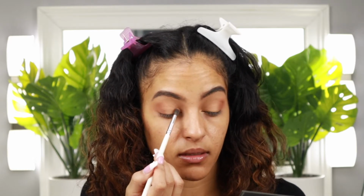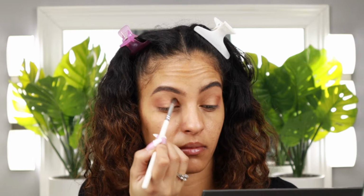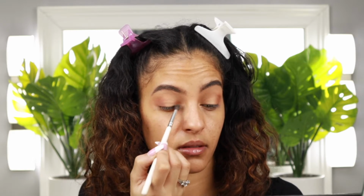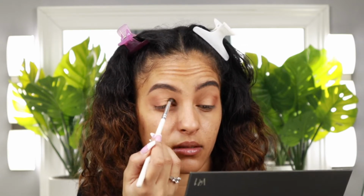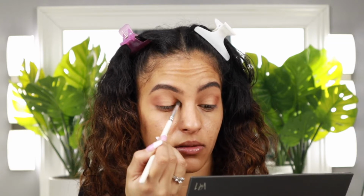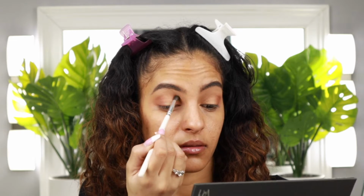So now taking a smaller brush, this is just the JH40. I'm going to use this brush to get in my inner part of my eye. And I'm taking that same shade and just placing it in that same part, just right there in the inner corner. And I feel like I'm using a different brush because, one, it's smaller and I can get a little bit more precise in this corner right here, but I can also use this brush to blend it upwards.